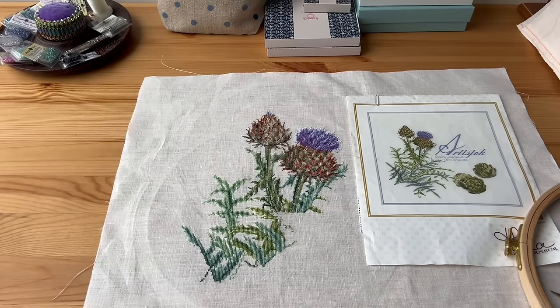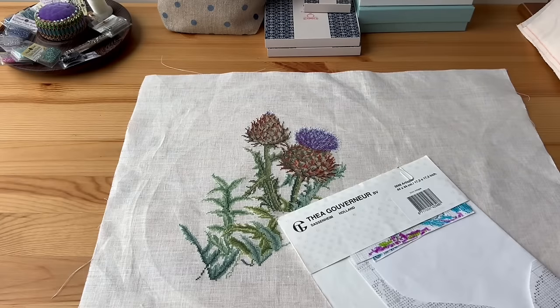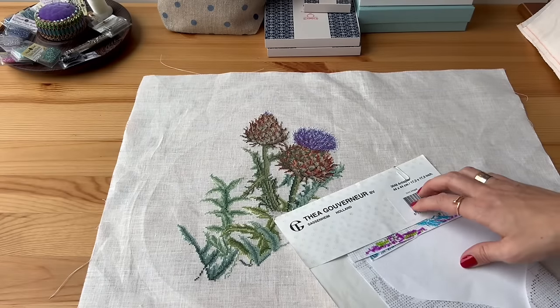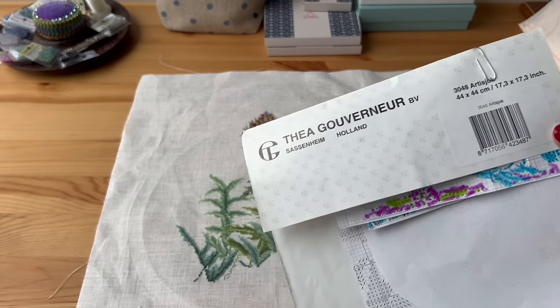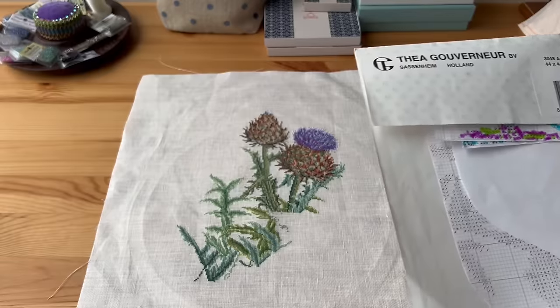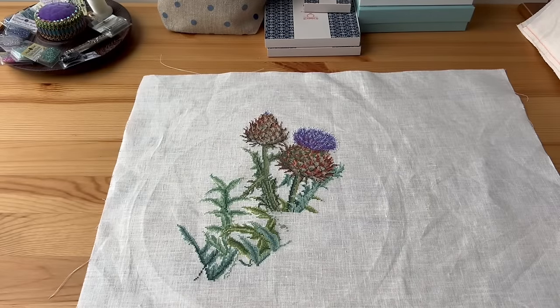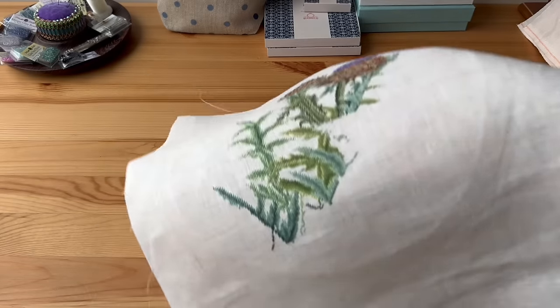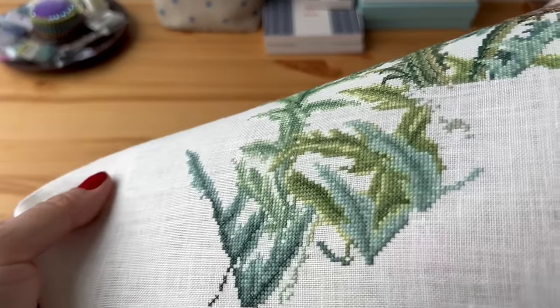So that's it with the artichoke. I will show you a bit closer. You stitch with, I think, 36 count. You can see the size here, and I think it's 36 count linen by Zweigart, made in Holland, which is our neighbor country here. And again, you stitch with one thread, DMC thread, over two.